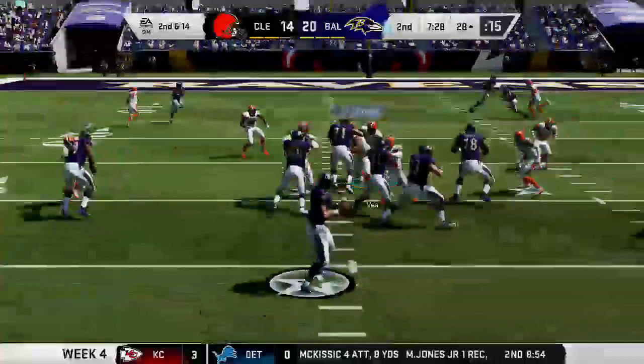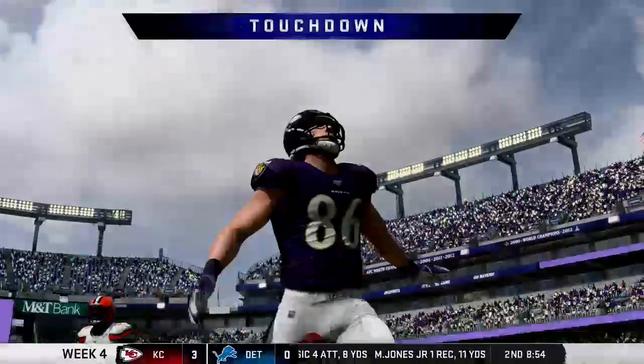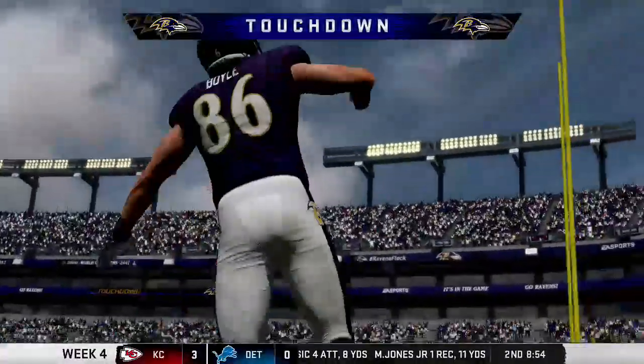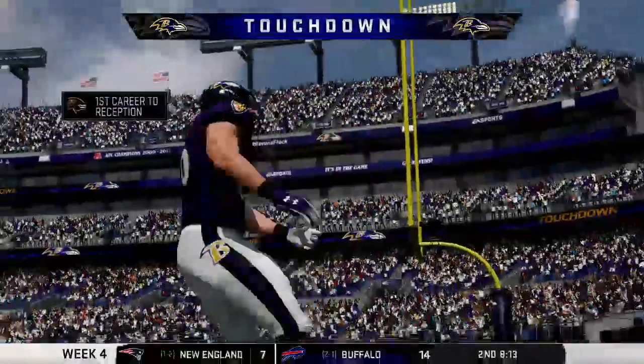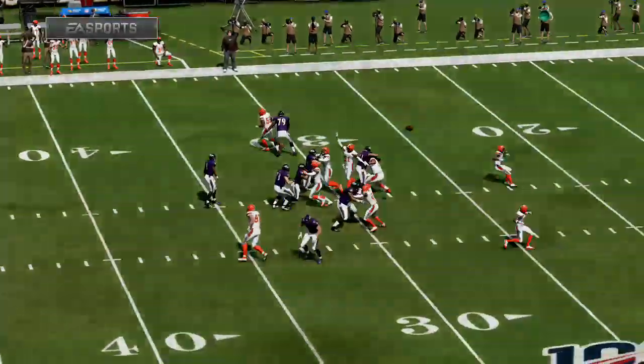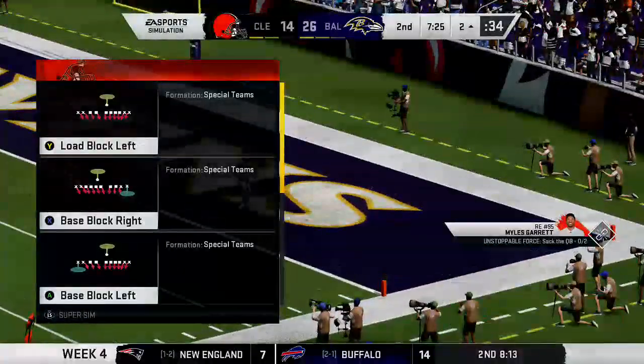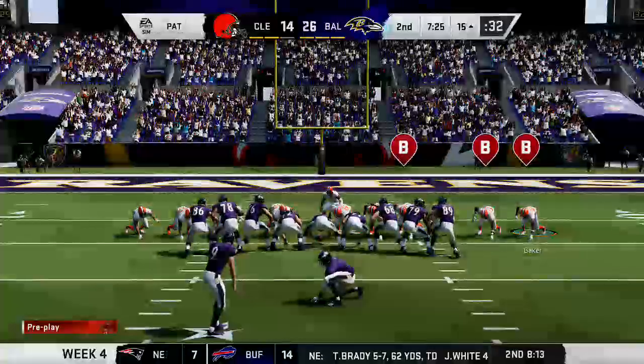They'll fake the give to Ingram. Now Jackson. Oh, that's going to be caught. And he is into the end zone for a Baltimore touchdown. Nick Boyle, his first touchdown on the year. As the Ravens push further out in front. Now Tucker to add the PAT.